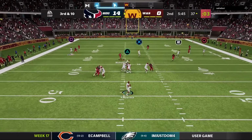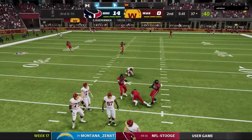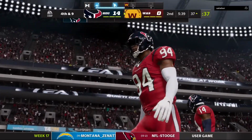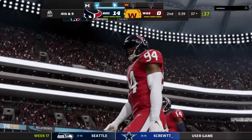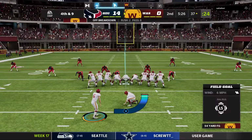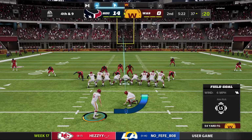Kaepernick to throw again. Flush to his right. And they'll get him down at about the 37, well short of the 1st. Only able to get back a yard for his efforts, and that leads us to 4th down. Now on comes the Washington field goal unit. This from 54 yards away.